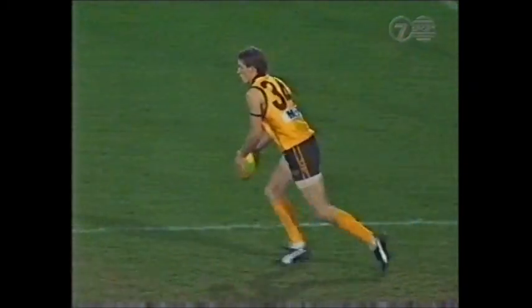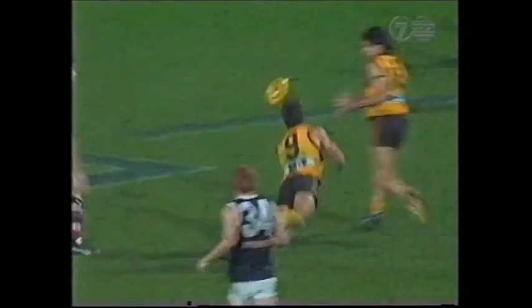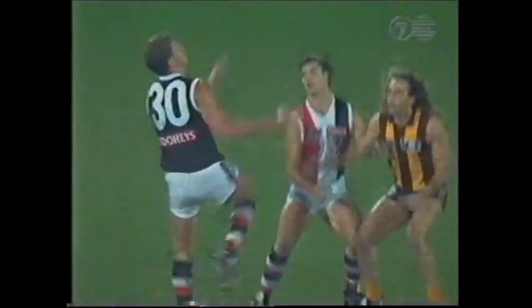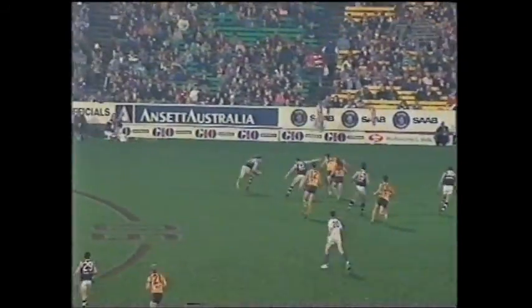So the Saints are going to go on and record a win. Graham goes out wide. Crawford. Pritchard. Hand pass over the top to Collins. Andy Collins, the veteran back pocket player, 170-plus consecutive games. Coughlin, has he taken the mark? Not allowed by the umpire.